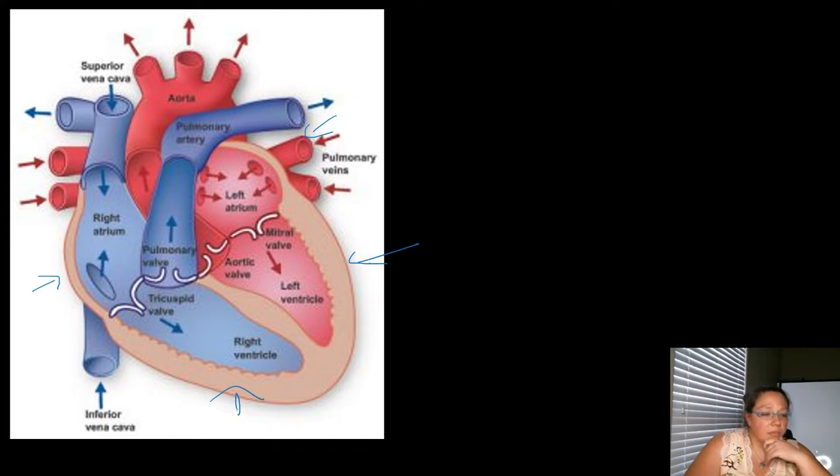The best way to remember which side has the three-leaf valve, the tricuspid valve, and which side has the mitral valve, or the two-leaf one, is, which is hard for me to remember, I just can remember right versus left. There's a few different ways. One, the right lung has three lobes. The left lung has two lobes. The right ventricle, right has more letters than left. Right, tricuspid, there's more leaves in a tricuspid, so tricuspid is on the right. The left has fewer letters in left. Mitral valve only has two leaves, so mitral is on the left.